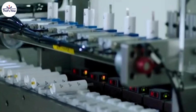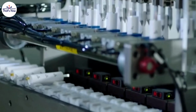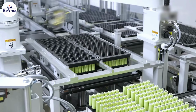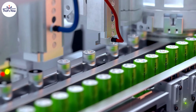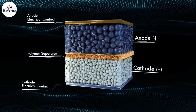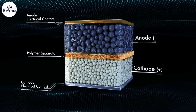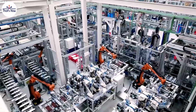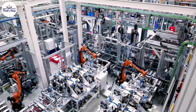Step 4. Electrolyte filling. At this stage, the battery cells are still dry and cannot conduct electricity. To activate them, manufacturers inject an electrolyte, a special liquid or gel, into each cell. The electrolyte acts as the bridge that allows lithium ions to move between the anode and cathode during charging and discharging. This process is conducted in a highly controlled, moisture-free environment to prevent contamination.